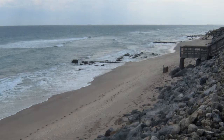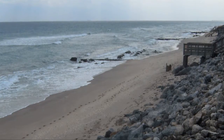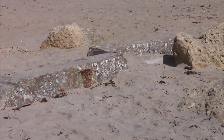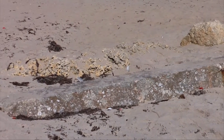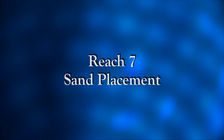So there are 93 groins between the Palm Beach Inlet and Sloan's Curve. And they have to be evaluated in terms of which ones would be rehabilitated, which ones should be taken out because they're dangerous and a hazard, and which ones would simply be left to their own because they're being effective. The second project is the rehabilitation of Midtown Beach with the addition of another groin, which would be south. The third project was sand placement only in Reach 7.